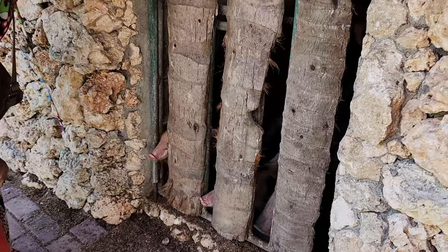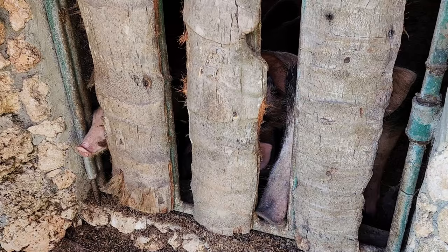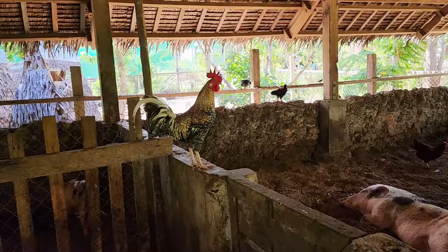Here we go. Little noses sticking out. And big nose is trying to stick out. Yeah. Great selection of piggies. There's a rooster there. Oh, you're getting up. Did we wake you up? Go back to sleep.